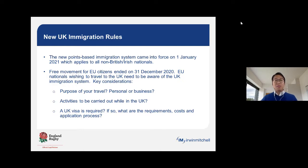A new points-based immigration system was then introduced on the 1st of January 2021, which applies equally to EU citizens and non-EU citizens looking to relocate to the UK, except Irish nationals, who will still have the right to remain and work in the UK without a visa.